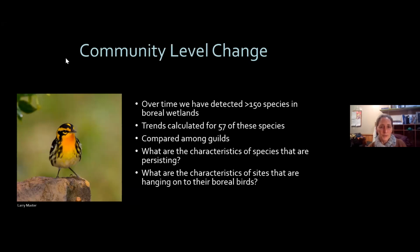And so I did that for other birds, non-boreal target birds. I just looked at the degree to which we could see any patterns among different guilds of birds. Were these changes being driven by shrub nesting birds or the boreal birds or flycatchers or something like that? We wanted to look at this both from the perspective of the characteristics of species that were persisting or being lost, but also of the sites themselves. Could we take that question and turn it sideways and ask not just within the individual birds what's changing, but what are the sites that are changing fast or not changing fast?